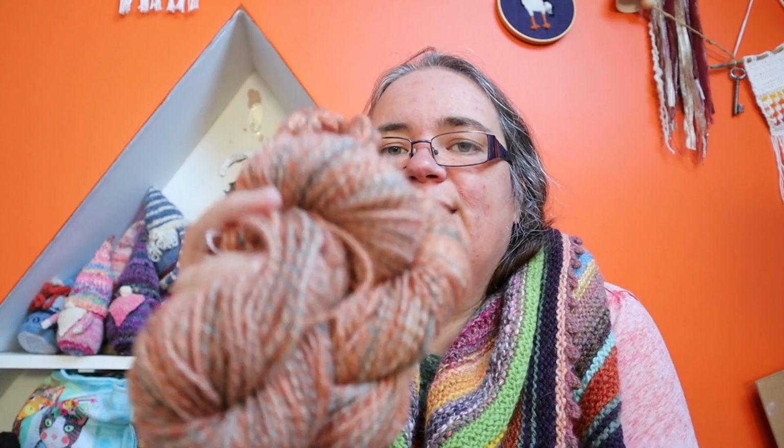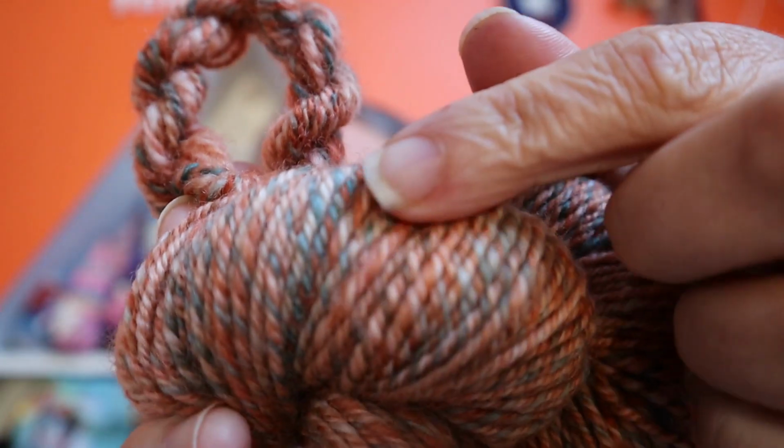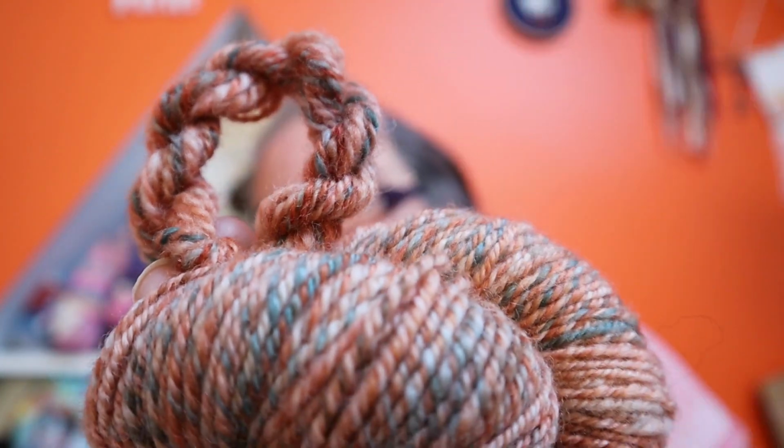I think the 2-ply looks slightly fluffier, slightly softer, and the 3-ply a little bit more dense, a little bit more round. But yeah, I had so much fun spinning this and really love the finished yarn. So can you see how different the nice round 3-ply is from the slightly softer, fluffier 2-ply?